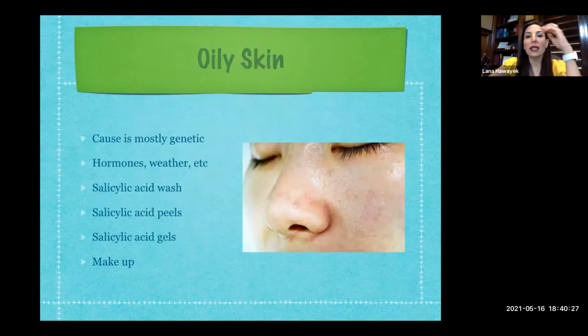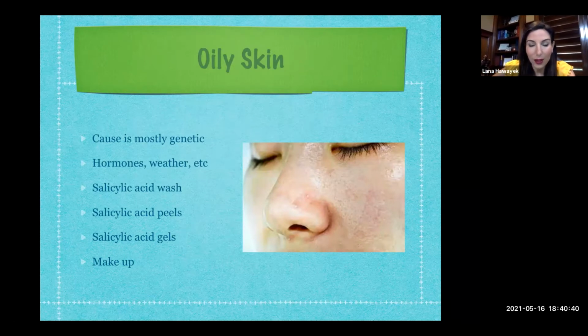So next is oily skin. The cause of oily skin is usually mostly genetic. Like if your family has oily skin, you're probably destined to end up with oily skin. But also some other things may play a part. Hormones are one, weather is another. So I have a lot of patients that say, well, my skin got really oily when I moved to Houston. I think it's because of the humidity, and then that leads to acne and other things.